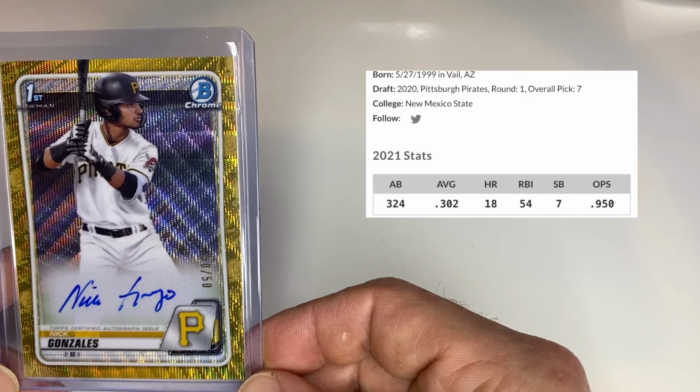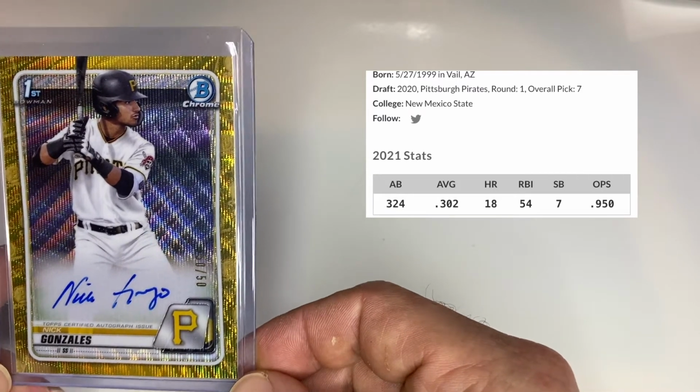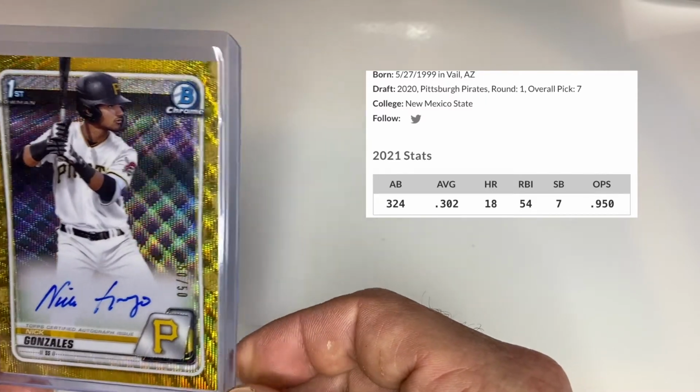And again, I like waves. I mean, some people don't like waves and shimmers, but to me, if it's numbered to 50, it's numbered to 50. I like it. Very pretty card, and a little bit of a jersey match with the gold. Yeah, Nicky G just tore it up in 2021.